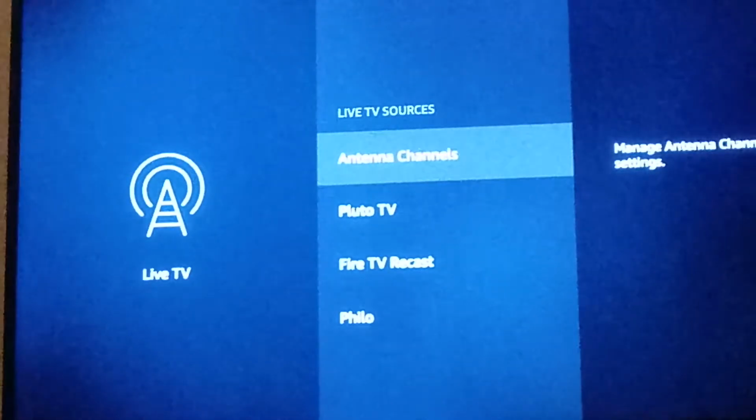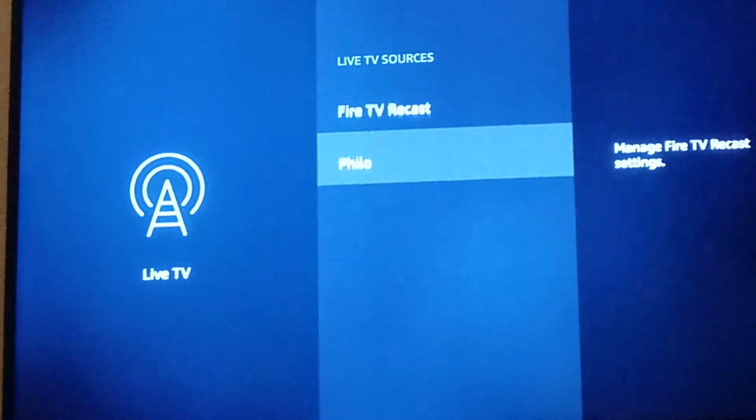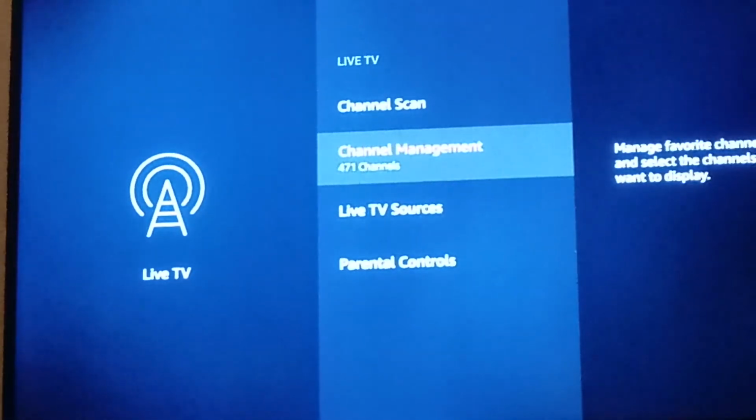So one of the great things about the Fire TV Stick is that you can import multiple live TV sources. As you can see here, I'm currently using Pluto TV, Fire TV Recast, and Philo. Between the three of these, this gives me a total of 471 live TV viewing channel options.